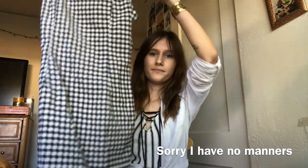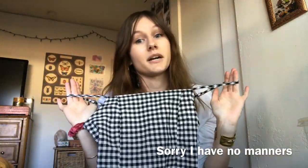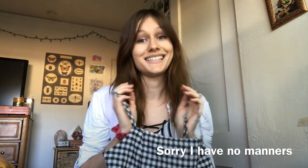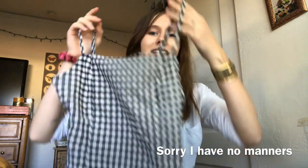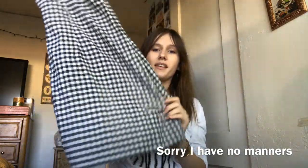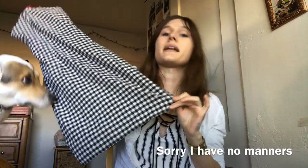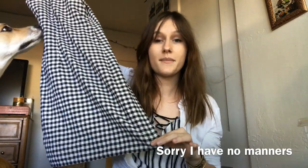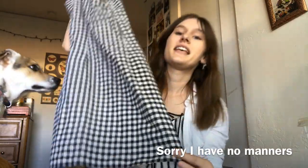It's just like super basic and whatever, but I can wear it in summer or winter because it doesn't get that cold here. Sorry. Anyway, in winter I can wear it with tights under, and I am expecting Doc Martens in the mail, so boom, met your new best friend. Anyway, that'll be cute.